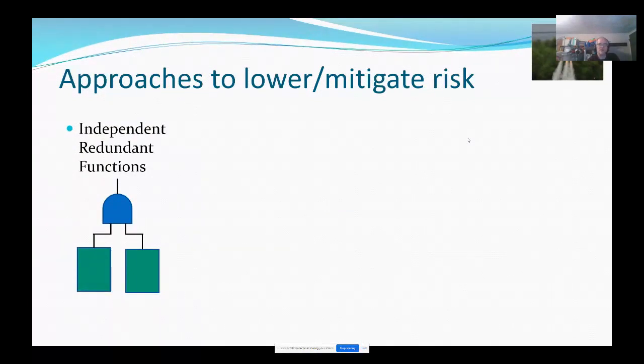And the first one of those is by using independent redundant functions. A good example of this is on a commercial airliner. A commercial airliner has two motors, so engines. You may not know it, but it can fly on a single engine from takeoff to cruise to landing. So the thrust function in an airliner is completely independent. If one fails, you still have the other.